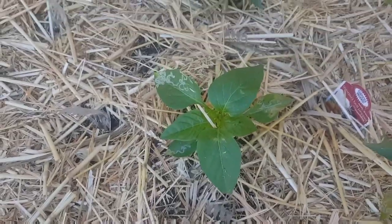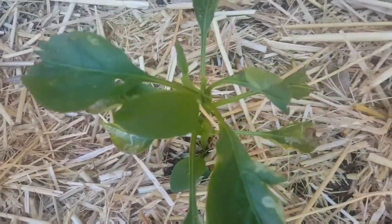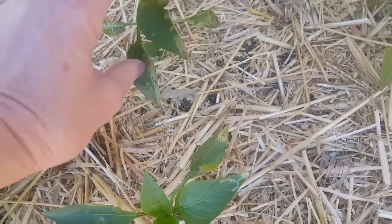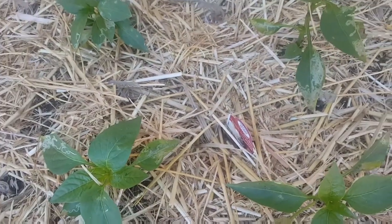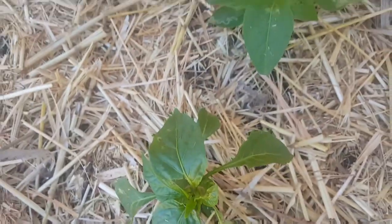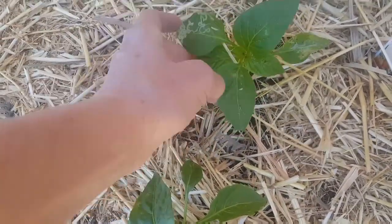Then we have our bell peppers. This is the pack that I got, the gourmet pack. Now, this one here has been nibbled on, so I got to figure out what's nibbling on it because I can't see anything on it. There's no worms. There's nothing crawling around in here. But look at this. This looks like something, and I need to know what that is. I have to find out. Something has been crawling on it for sure. I'm just gonna find it.